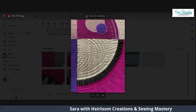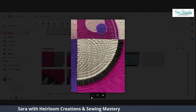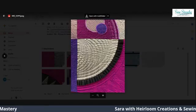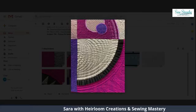So I see more of the same. I see a lot of really awesome free motion quilting here, Sarah. Yeah. But then you combined it with the ruler work, which is a favorite.